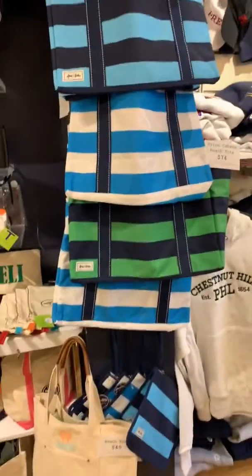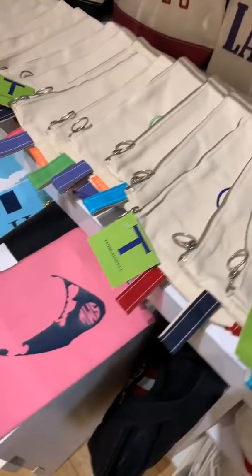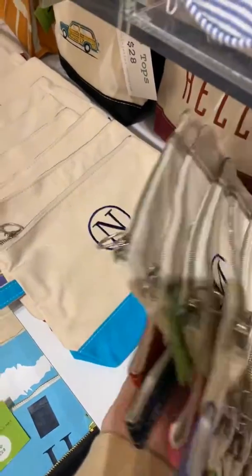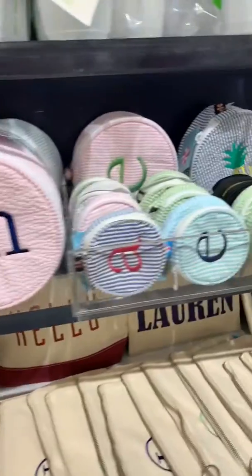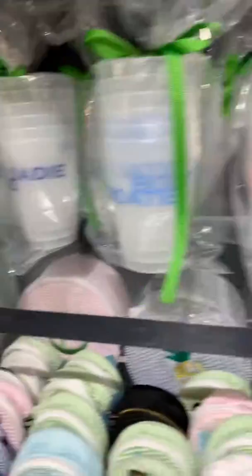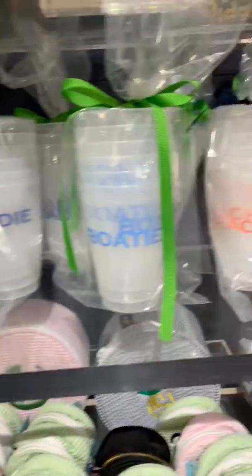These are great bags, beach bags or tennis bags. The single initial cosmetics, which are sort of grab and go. We have all the letters, lots of different fun combinations. We make them up and refill as we go. Also, we have the jewel rounds, which are really popular stuff, beach tags, bags. These are so fun. Overserved, bad ice, roadies, boaty, beachy, porchy, decky.